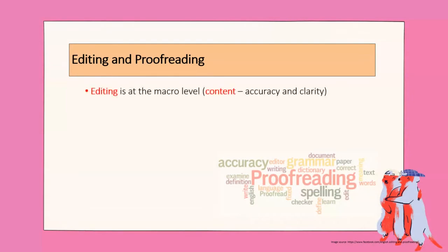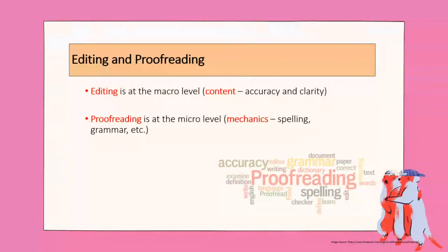All right. So editing, what is editing? Editing is at a macro level. It deals with the content. In other words, editing is important to determine the content's accuracy and clarity. So whatever you're writing about, for example, if you're writing about a certain specific theory, say Maslow's hierarchy of needs, then you want to make sure that whatever you've written, the content is accurate and clear. Whereas proofreading is at a micro level. Proofreading deals with the mechanics of the language, things like spelling, punctuation, grammar, formatting, and so on and so forth. You want to make sure that that's correct as well.